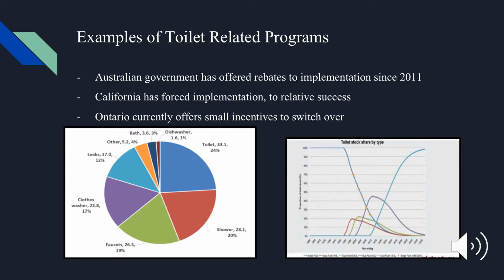There are several instances where the dual flush toilets have been promoted by municipal and provincial governments. In Australia and California, during times of intense drought, governments offered significant rebates when purchasing dual flush toilets. Similarly, many cities across Canada and the United States offer rebates for installation of dual flush toilets, and these have led to a decrease in wastewater output. Currently, Ontario offers $65 per dual flush toilet installation, but this is not as widely advertised to the general public as it could be, nor is it as great of an offer as it should be.